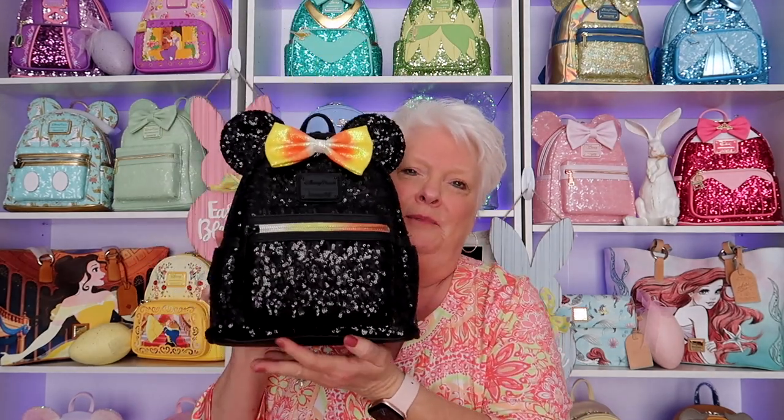Here is another bag that Mitzi gave me for Christmas one year, and I flipped because I wanted it so badly. And it is yet again another Disney Parks exclusive. This is the candy corn black sequins. I've never worn it, and I don't want to because I don't want to mess it up. It is so stunning. It does have the candy corn zipper. Look at the zippers, even colored, even up there on the top as well. It's plain in the back, but just beautiful.